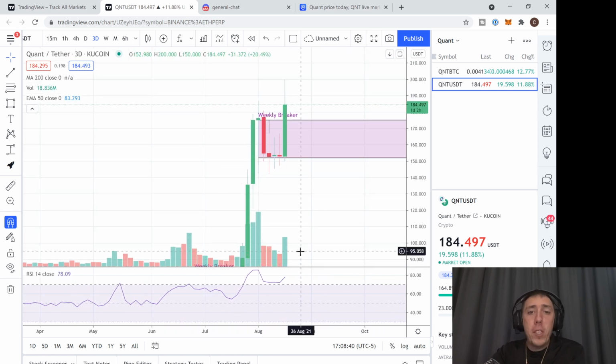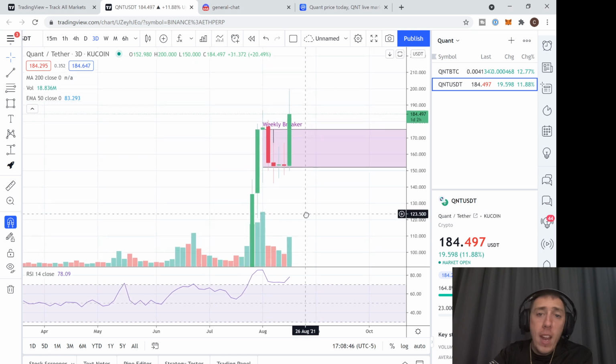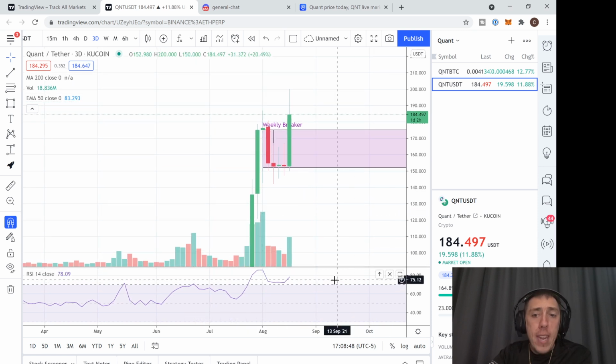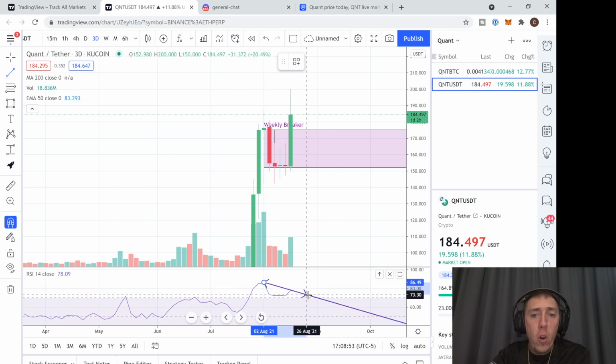Now, one thing I'm a little concerned about is that this increase so far has not had higher volume than this previous one. That's a little bit concerning. Not only that, we can see how we now have a bearish divergence that is being formed on the 3-day chart. You guys can see this pretty clearly.